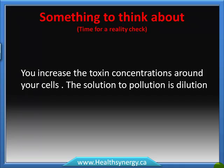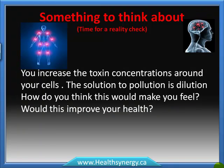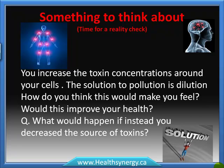If you take some sort of laxative, this will ultimately increase the toxic concentration around your cells. Now, how do you think this would make you feel, increasing the toxic load on your body? Will this improve your health or decrease your health? Now, instead, what would happen if you decreased the source of toxins and maybe you detoxified? Well, the water would follow. You see, the water goes where the toxins go. If you detoxify, you lose the water and you'll lose weight that way. That's a true result, not a fake result.